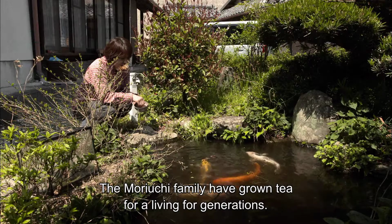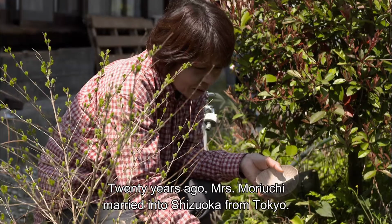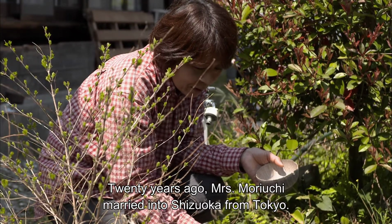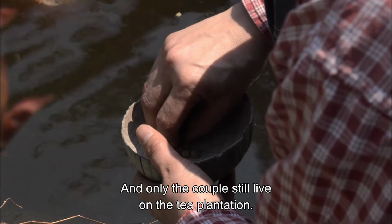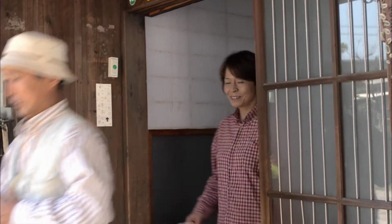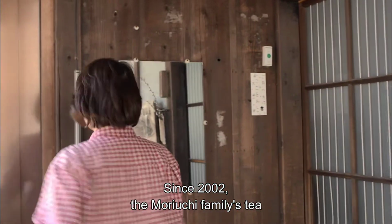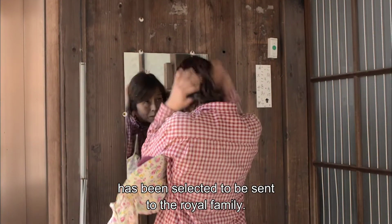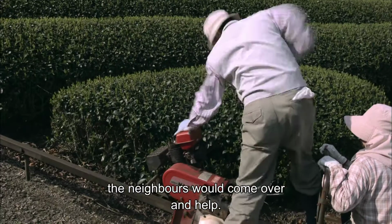The Moriuchi family have grown tea for a living for generations. 20 years ago, Mrs. Moriuchi married into Shizuoka from Tokyo. Now their children are all grown up, and only the couple still live on the tea plantation. Since 2002, the Moriuchi family's tea has been selected to be sent to the royal family. For every first tea harvest in every household, the neighbors will come over and help.